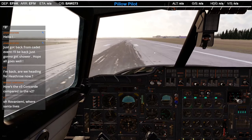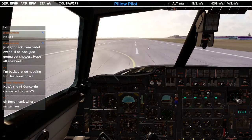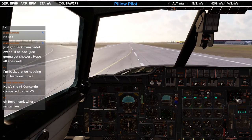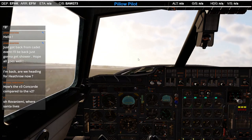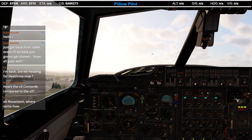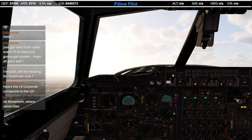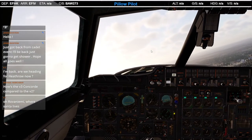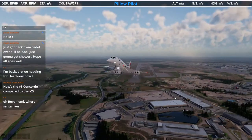Power is set. I can see the Concorde out our left-hand side, climbing nicely. If he goes left and we go right, that'd be quite cool. Rotate, positive rate. We've got to keep an eye on this traffic. Parallel departures, quite close. Gear up. Gear is coming up, that's confirmed. 250 knots, we're straight through it. Crack off the afterburners there and back up the power. He's turning, just to get out of the way. We'll try and follow him out, tell you what, we'll just hold it as it is.